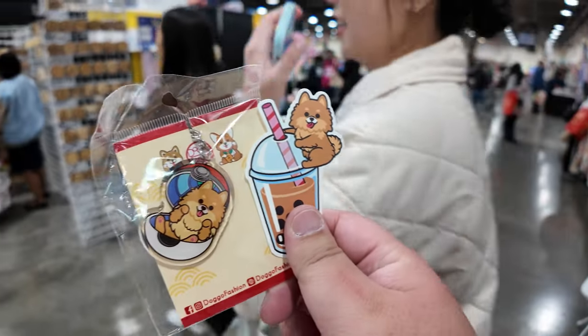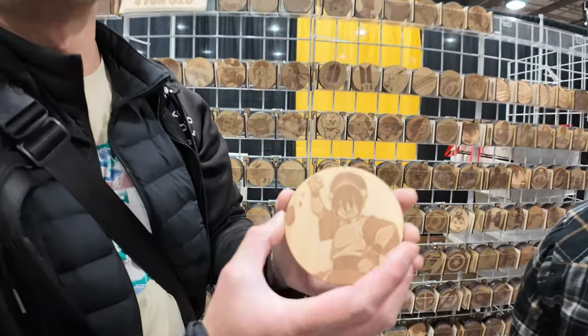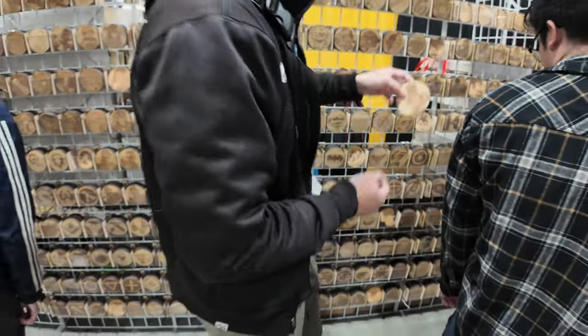Cop this, Pomeranian boba Pokeball. All the things we love. SPL. Hey, SPL, I didn't know you guys were here. We're metal bending. Metal bending and they're blind.